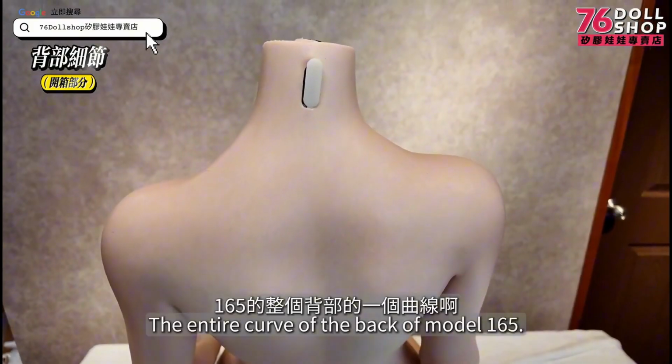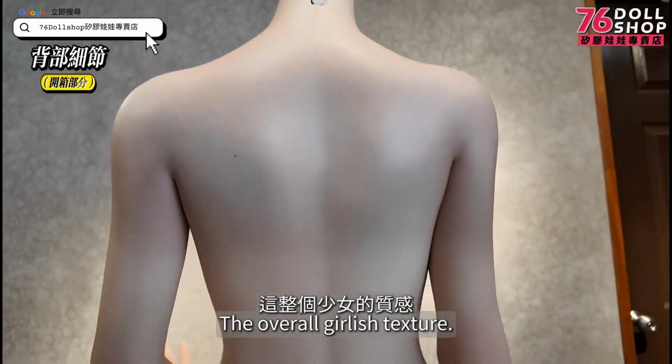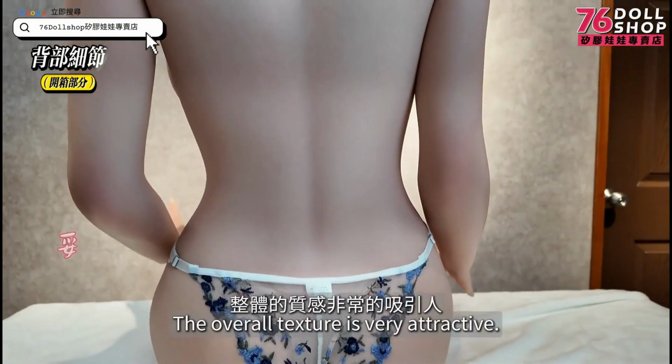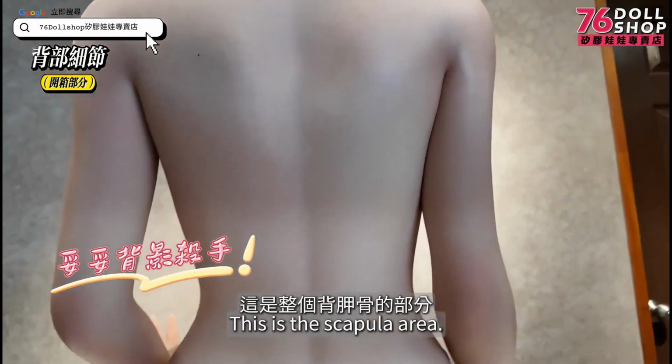Let's take a look now. The entire curve of the back of model 165. You can all take a look at the entire back. The overall girlish texture, paired with this sexy pair of underwear. The overall texture is very attractive. This is the scapula area.